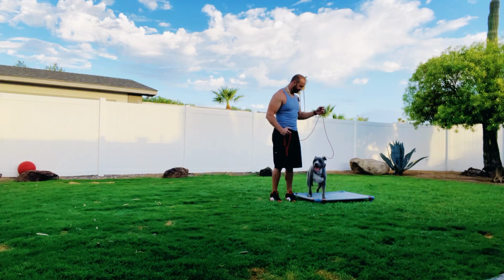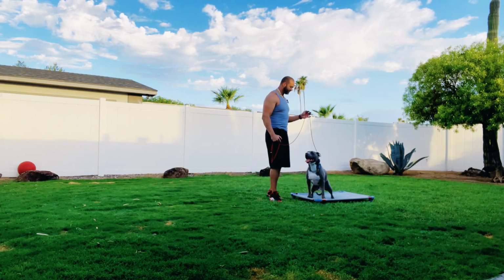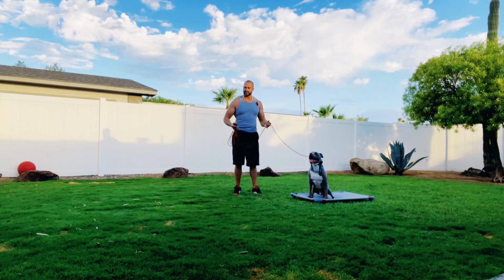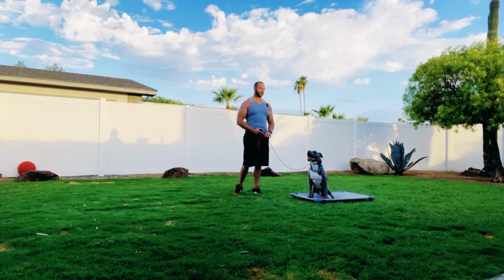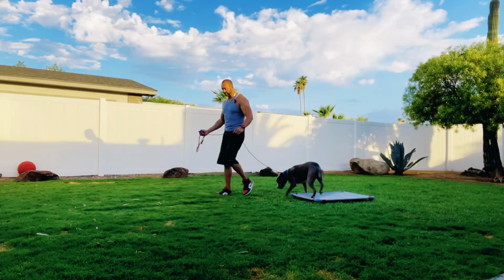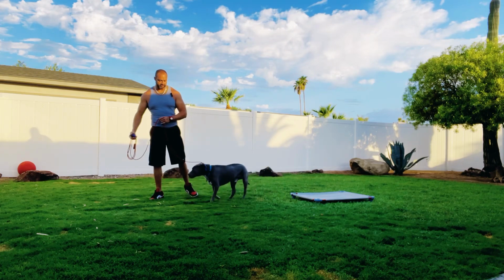The leash is still here for guidance. It's here so he doesn't fail. So I don't just stay on this remote and he doesn't know what to do. I'm still guiding him with the leash. He's not ready to be off the leash yet. Let's go. So I'm just going to do some reps with him so I layer this communication in.